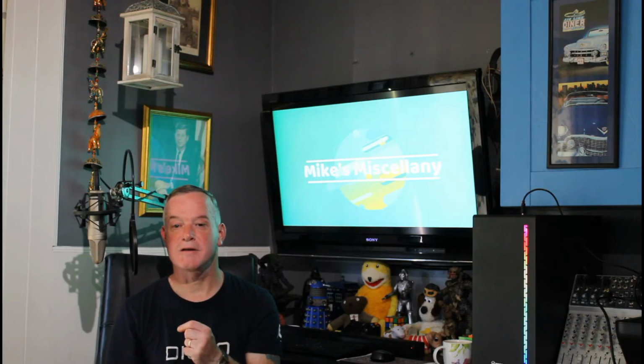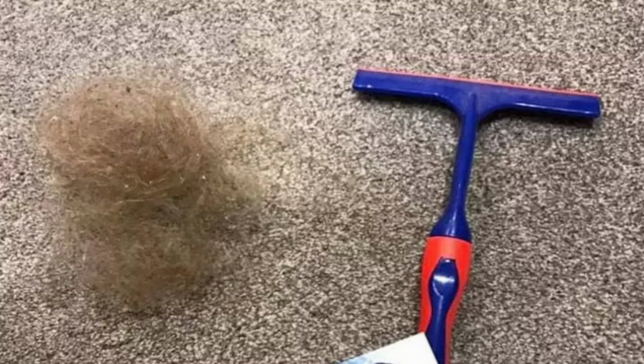Are you loving your pet but hating their hairs scattered all over your carpet? Well, a neat trick around that is a squeegee. Yes, what you use for the windows. It's more impressive than you might expect and can gather up most of that, if not all of that hair, and then you can hoover away.